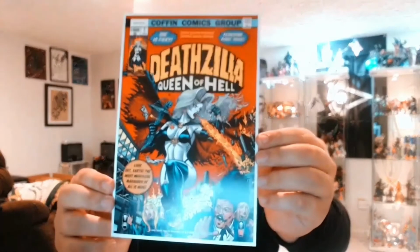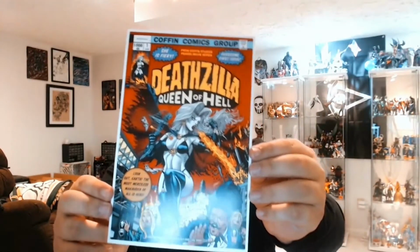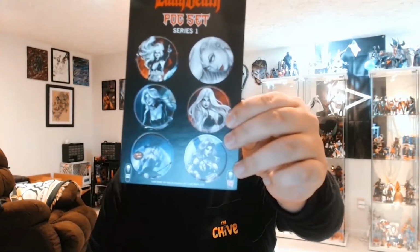One of the better ones, Deathzilla, Queen of Hell. Obviously, it's a homage to the Marvel Godzilla book. So that's pretty fun. Nice frameable object. They did some Pogs. So that's an old school kickback. That's fun. And then what else we got? We got a miniature Lady Death comic with artwork on the inside.